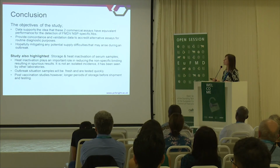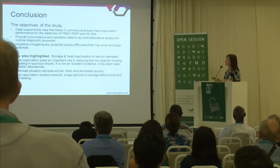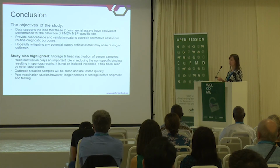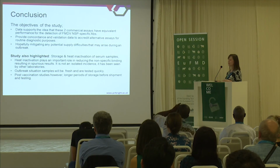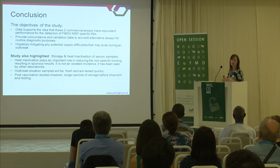So in conclusion, the objective of the study was, we've proved that the data supports the idea that 2 commercial assays have equivalent performance for the detection of FMDV NSP specific antibodies. And it provides concordance and validation data to accredit alternative assays for routine diagnostic purposes, hopefully mitigating any potential supply issues that could arise during an outbreak, especially if there's more than one outbreak in Europe. There's going to be a sudden demand for more kits. So the more kits you have in your backup plan, probably the better, so that you can interchange them.